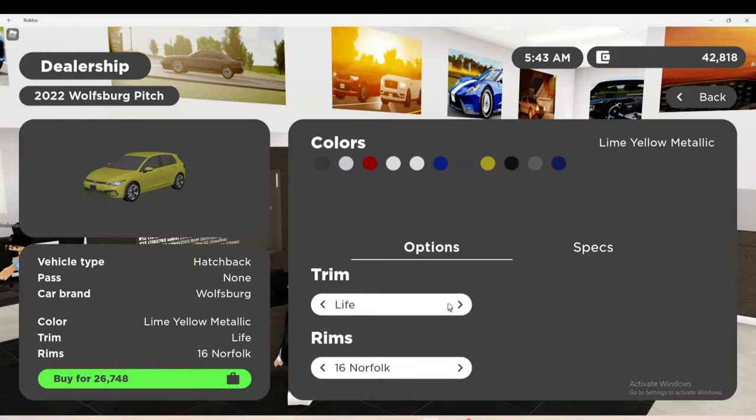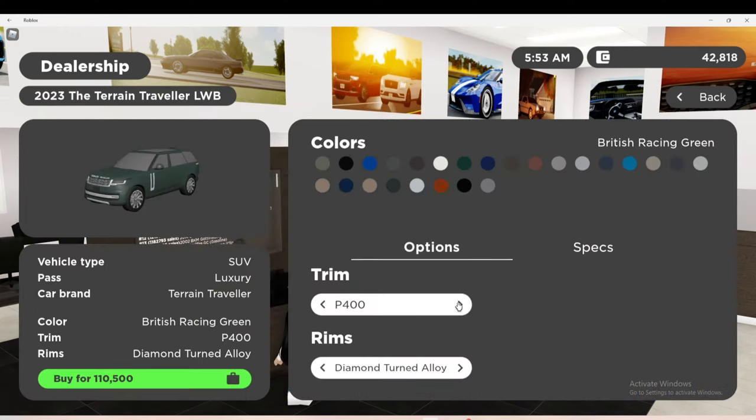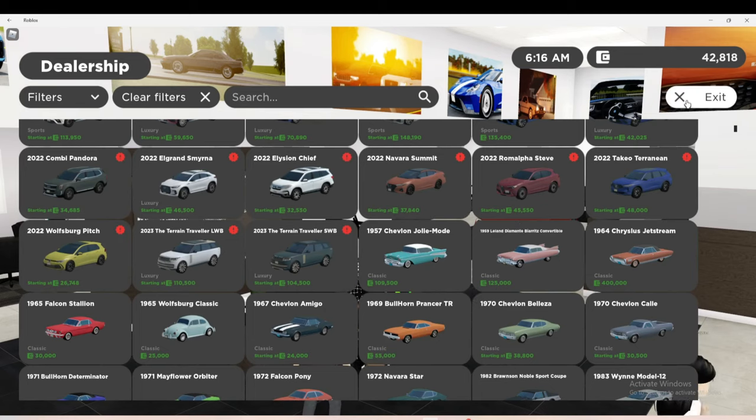We got a new Volkswagen car, Life, GTI. We got a Style, we have an R, a GTE, R-Line, GTD. Then we go on to the new Range Rover trucks. P400, SV Autobiography Blacked Out, Autobiography, SV Autobiography Cati Line, SV Autobiography Browns, Blacked Out. I said 2022? No, it's 2023. These are expensive, bruh. It's pretty much the same ones on here, but just different. I don't know the difference. I think it's probably the speed. And that's it for the new cars.